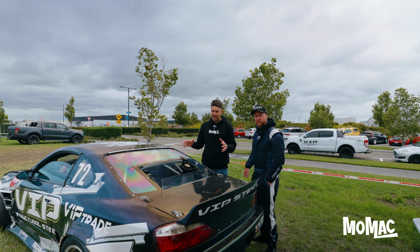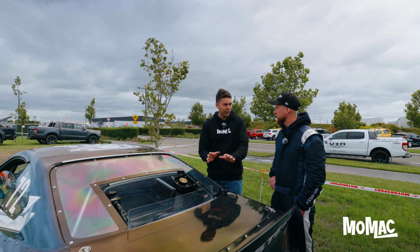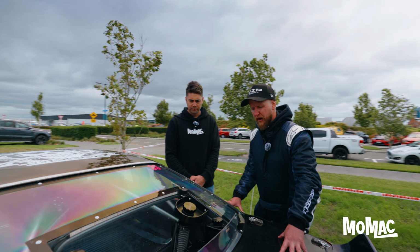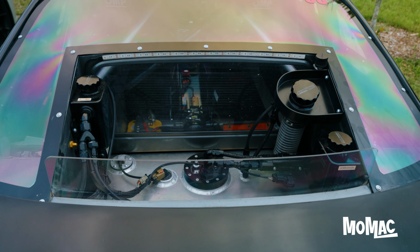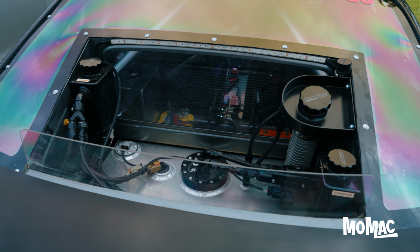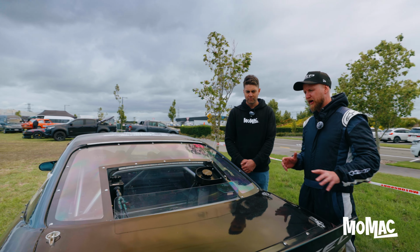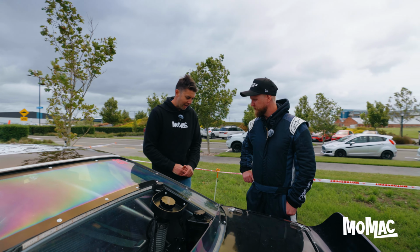So at the back of the car, a little bit unconventional, having the radiator in the back. For those that don't know, can you tell us about the setup and why? So we've mounted the radiator, all the cooling in the back of the car. The fuel tank's been moved in right to the back. The reason we've put everything in the back of the car is we've tried to get some weight into the back to help settle the car. It's the first time I've ever driven a car with everything in the back, and it seems to work really well.